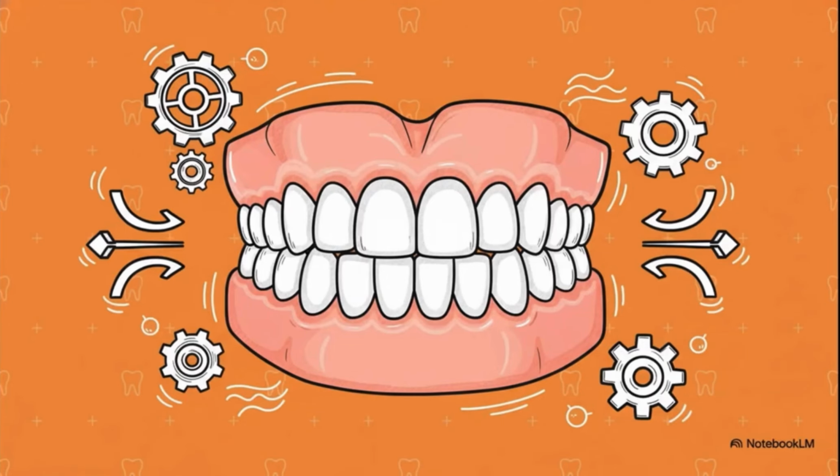I mean, when you look at them, what could be easier, right? It's just a set of teeth on a pink base designed to replace something that's gone. But you know what? That simplicity is totally an illusion. It's masking this incredible, complex dance between biology, physics, and material science.